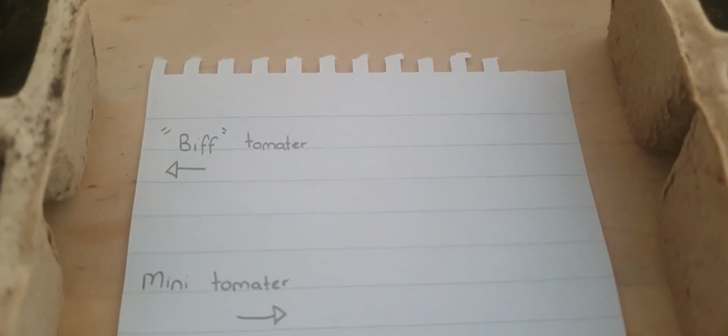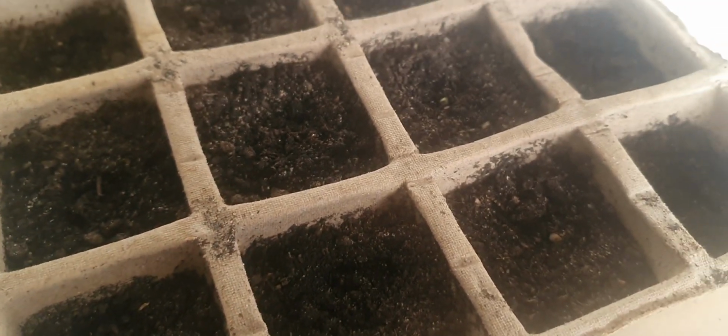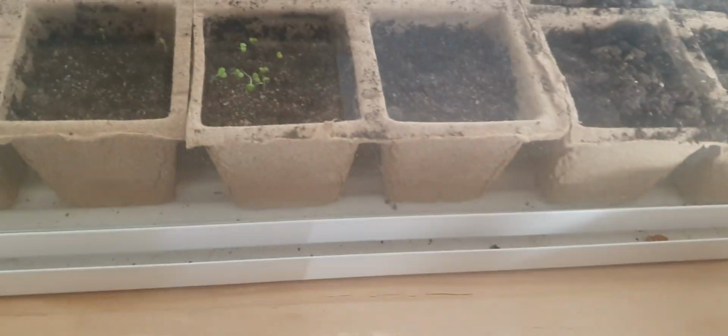Unbelievable. So I've got tomatoes on the way. Beef tomatoes, big old beefy tomatoes, and then mini tomatoes. They don't have a name on them, it just says tomatoes, but they are, from the picture, little. And then here, the herbs, on the other hand, they've been doing pretty well.